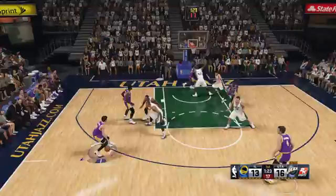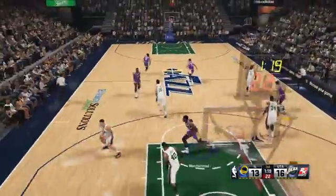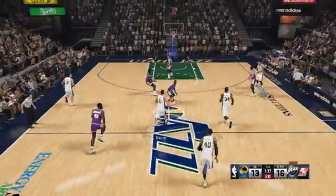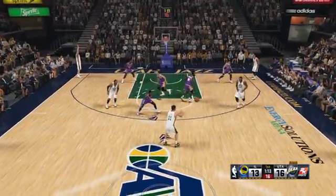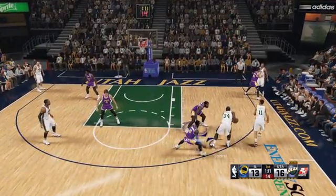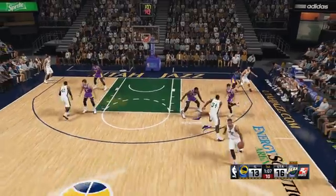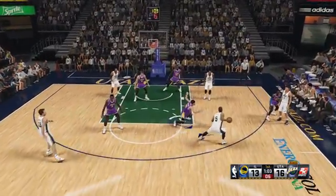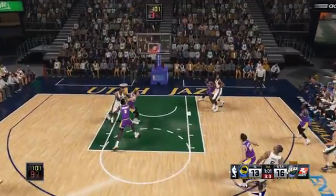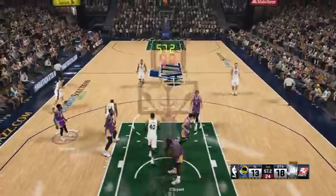The pass to Shved. Lets the 3 fly. Utah with the rebound. 1:14 left in the first quarter. Here's Booker. Pass to Hood. Four on the clock. Here's Evans. Makes it off the glass. Evans has got 5 points so far.